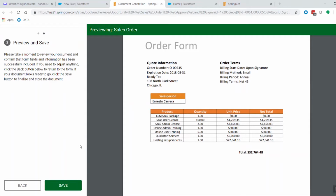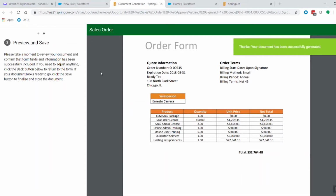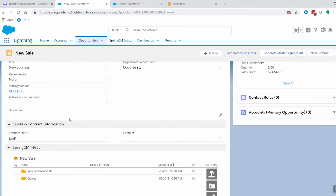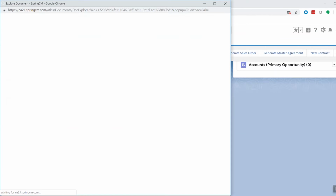So next I'm going to come in here and I'm going to go ahead and save the document. And that's going to take us back into our Salesforce opportunity. And what we're going to see when I scroll down here, is that our document has now come in and is associated with our opportunity inside a SpringCM folder that's associated with it. And I'm going to take a look at the generated document.